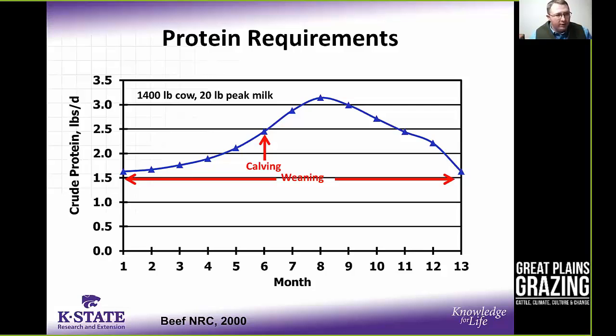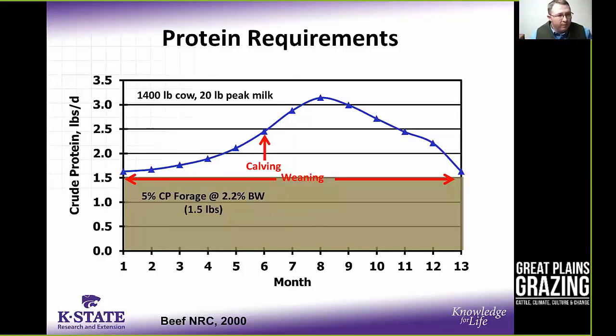If we look at a dormant forage base that's going to supply about 5% crude protein forage, and let's say this is a situation where we are supplementing protein so we get a little bit higher intake on these cows, we'd be at around 2.2% of body weight, which would supply about a pound and a half of protein to the cow. So you can certainly see there is a bit of a gap here represented by our nutrient requirement line in the blue and what our forage supply would provide.